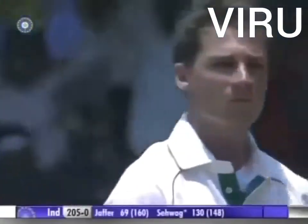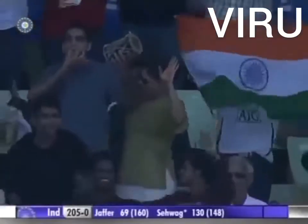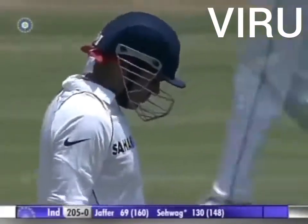Things not going right now for Dale Steyn. This one short and wide, and Sehwag pounced on it. Through that vacant slip area. So Dale Steyn finding out that Test cricket can be tough. He's had a wonderful run over the last 12 months or so.